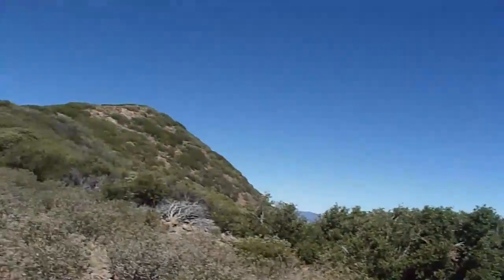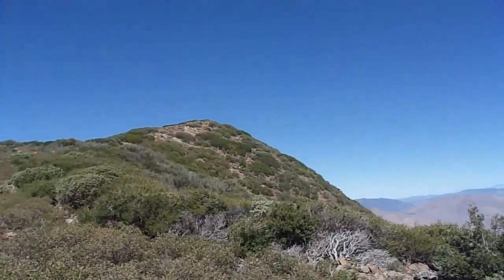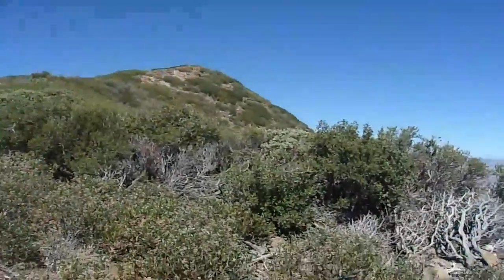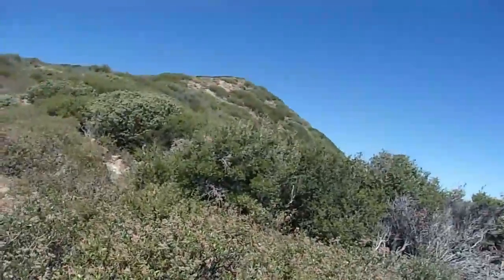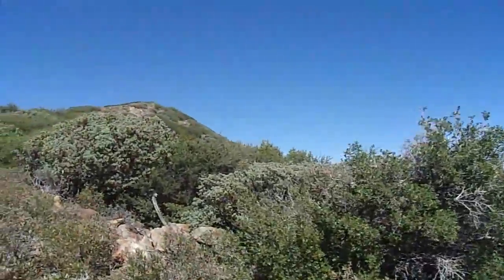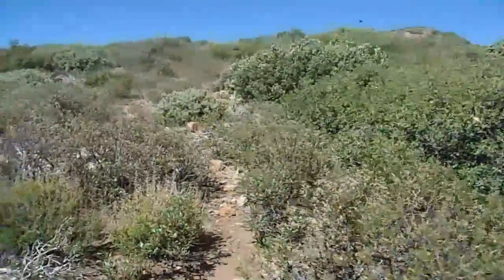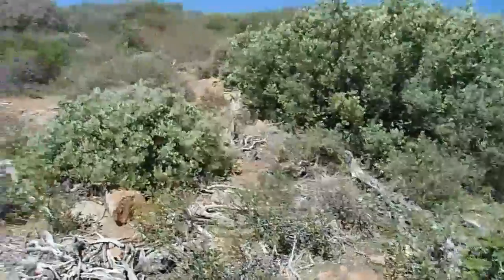Okay, so this is where it becomes a little less distinct. It's more like walking on an old firebreak. So the trail kind of peters out over here, but don't anticipate route finding being a seriously big issue. Definitely a followable use trail. Getting a lot more interior live oak up here now.